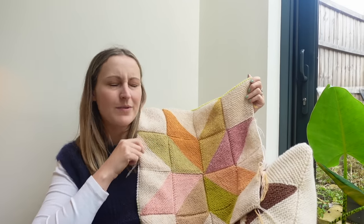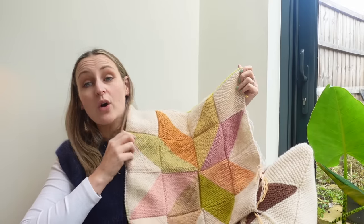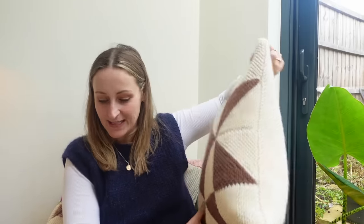And this has 16 triangles on it. So if you did each triangle a different colour, you wouldn't be able to use your full 24 skeins, but you get to use 16 of them. Or if you had a 24 skein advent calendar, you could make 2 of these pillows in the DK weight.